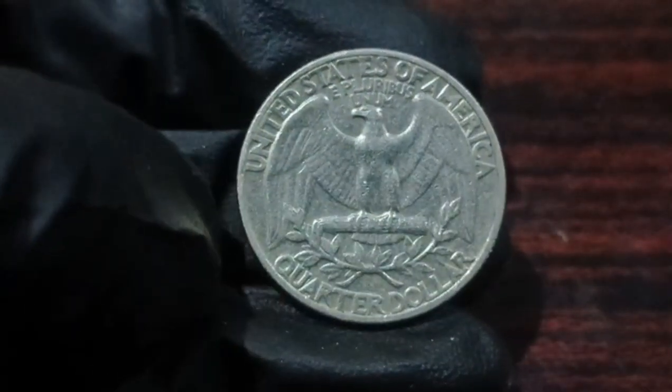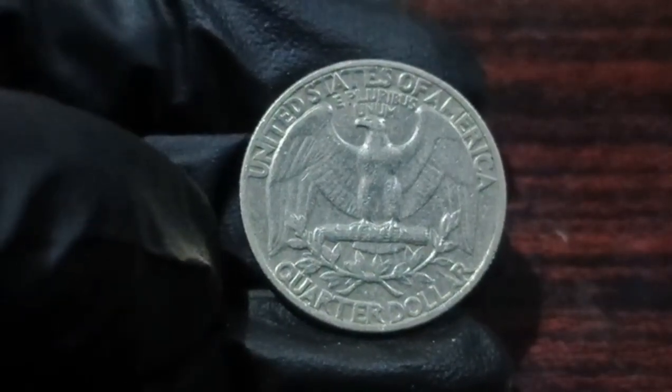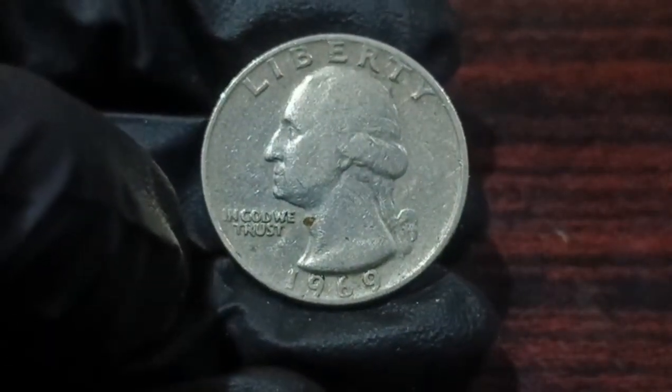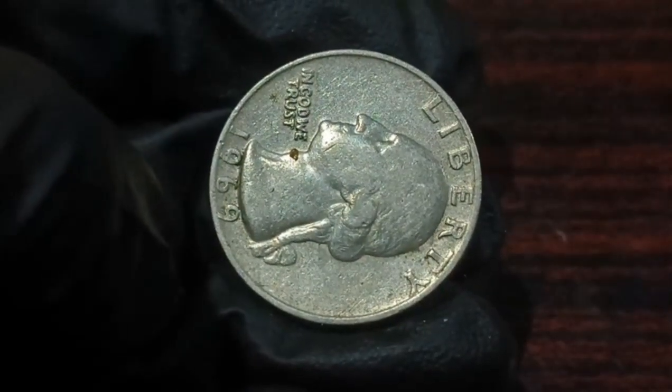The 1969 quarter dollar was struck at three primary mints: Philadelphia, Denver, and San Francisco. Each mint carried its own mark of distinction. The Philadelphia mint quarters bore no mint mark, Denver coins carried the letter D, and the San Francisco mint, producing proof coins, proudly displayed the letter S.